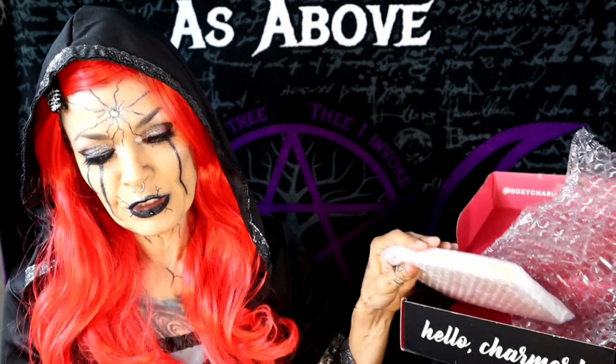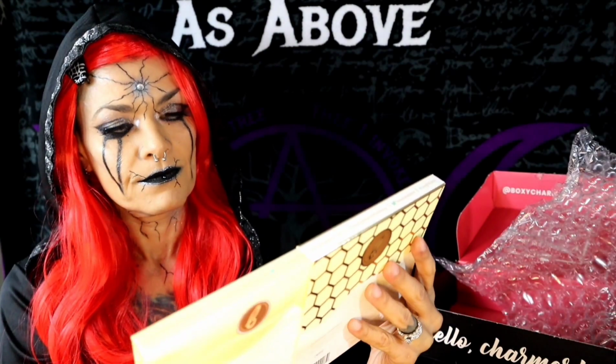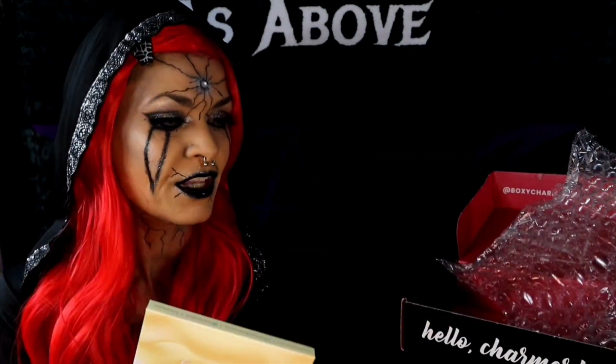And now on to the next and final item in the box. It is the Beauty Bakerie Milk and Honey Highlight Palette. Here it is, kind of big, and they actually bubble wrapped and packed it very well this time around. Thank you, Boxycharm. I really appreciate them trying to take care of the item in the box. Look how pretty. I love bees and honey and stuff. Get cute.